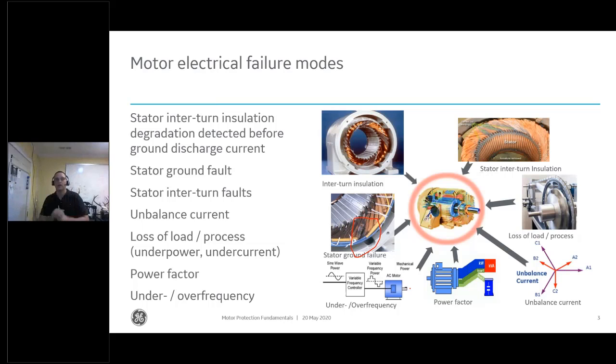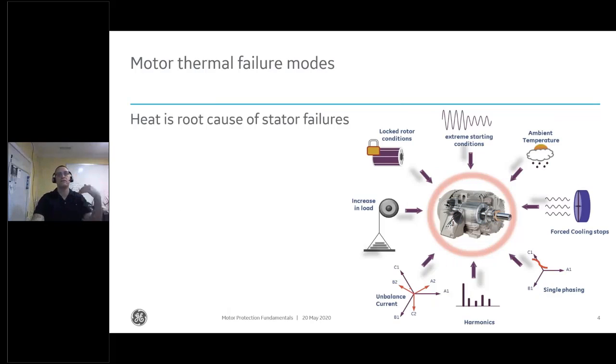We're not going to really talk about a lot of these sorts of failures today because we're going to use our time to talk about the motor thermal model. Inside of the motor thermal model, that's where we can have some of these failures of the stator insulation.